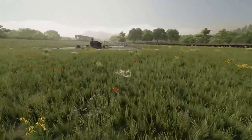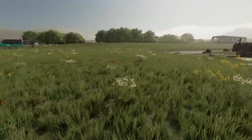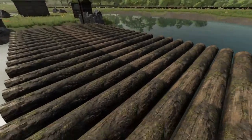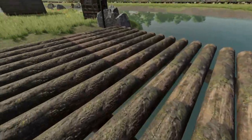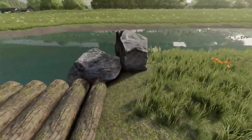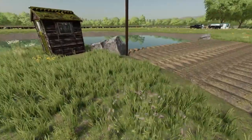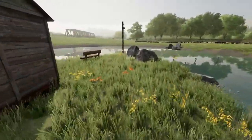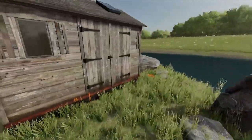So here it is, completed. Very deep. How good's that? Awesome log bridge. Couple of landscape rocks. Perfect. Little outhouse. Little shack.